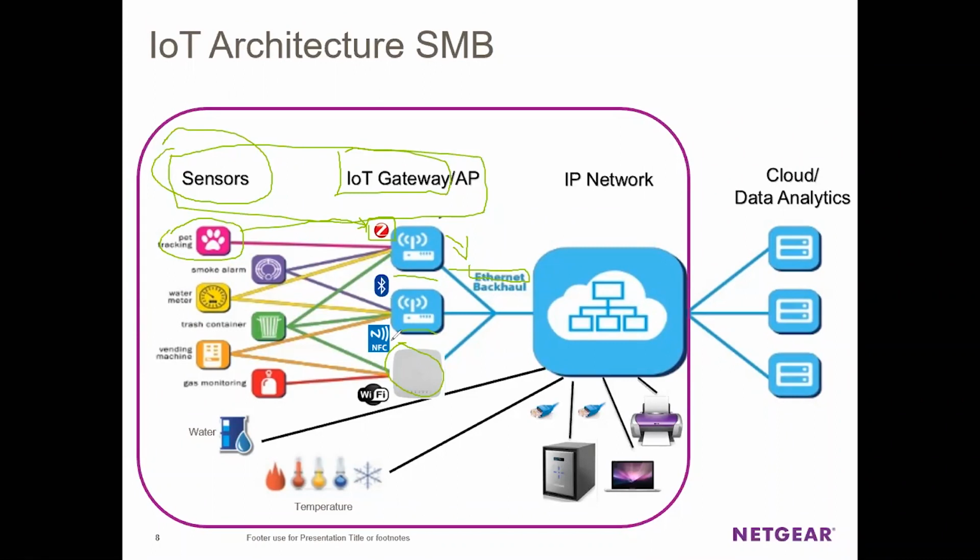We have different requirements if we want to provide, for example, Zigbee coverage to an area than if we want to provide Wi-Fi coverage. But we will have a look at this a little bit later. However, the access point is now also going to be part of this IoT because they have connectivity that could be NFC or Bluetooth.